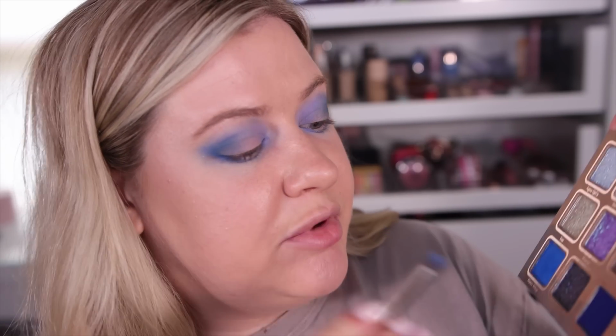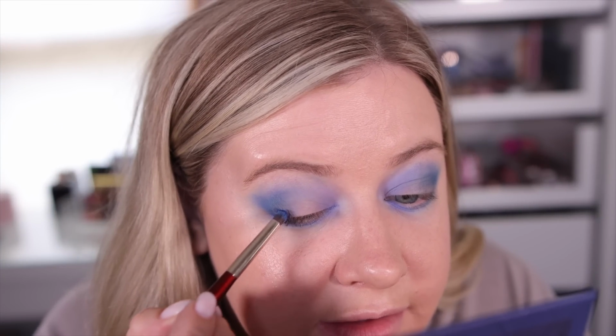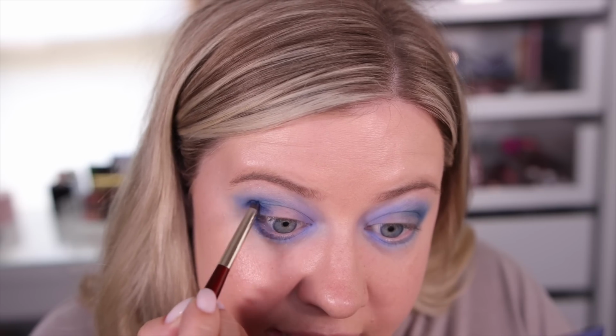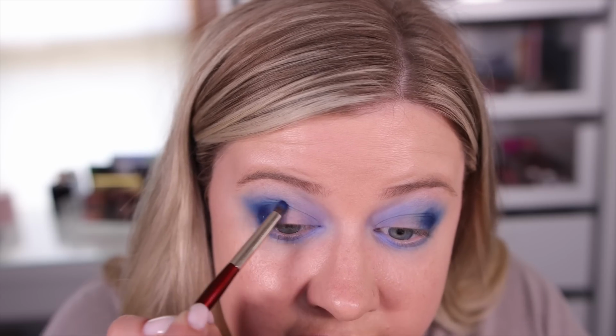With that same tiny brush, I'm going to go in with the darkest blue, Wolf Cove, and really lightly kind of press this in the very outer half. This isn't really the best brush for this, but I'm just kind of making a base here and then blending out with a little more fluffy brush.